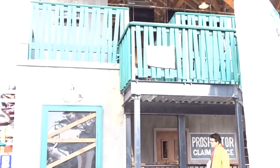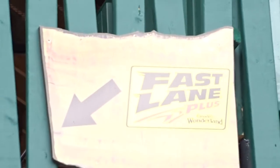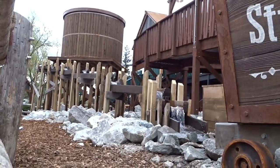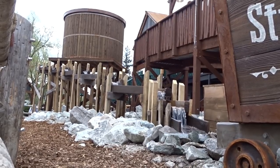Alrighty, I have a really quick update for you guys today on Yukon Striker and Frontier Canada. So all the signs have been added to Yukon Striker by the looks of it, guiding you to where fast lane is, the height requirements, the max height, and the theming in the station. And I must say, it looks like all the theming has finally been added to Yukon Striker as well.